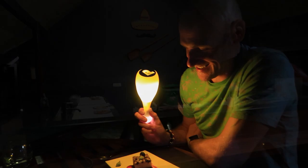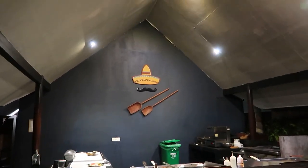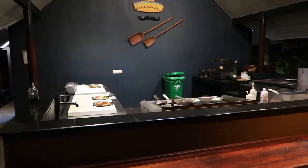Cheeky little look at the kitchen. Mexican little symbols. People's food went to go out. And it's right over from the bar.